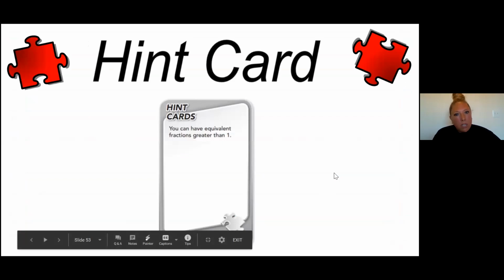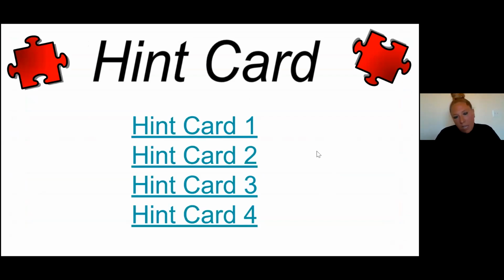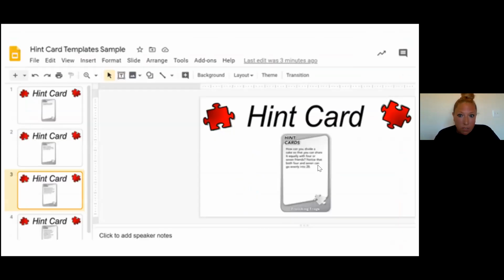Now, the hint cards can provide support. We can use these in the classroom, but we can also use them in a virtual environment by simply hyperlinking them. So if I'm sending out an asynchronous Think Deeply, I want to provide the tools, all the manipulatives the students can use. I want to remind them of the multiple ways to show their thinking, and I want to hyperlink hint cards, which can provide support in addition to them meeting with me during my office hours.